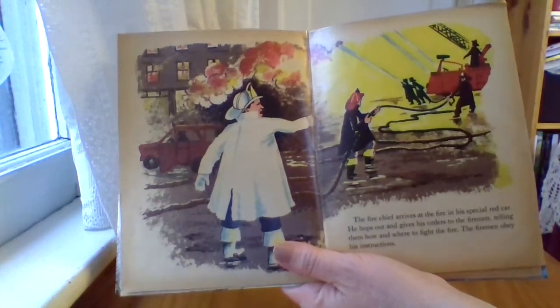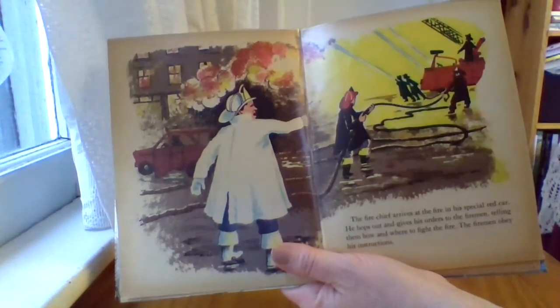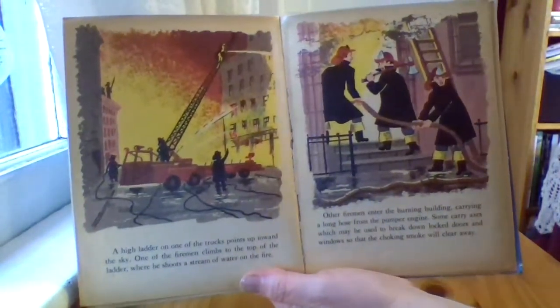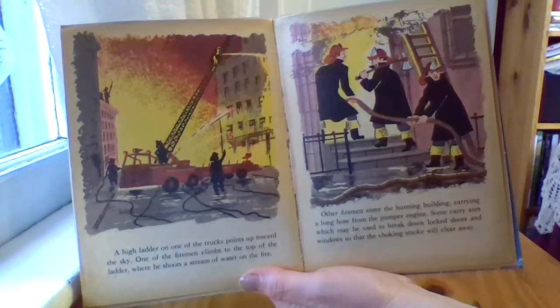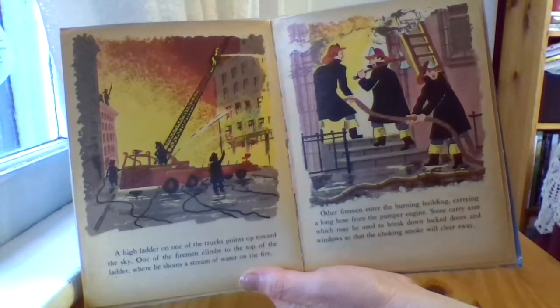The fire chief arrives at the fire in his special red car. He hops out and gives orders to the firemen, telling them how and where to fight the fire. The firemen obey his instructions. A high ladder on one of the trucks points up towards the sky. One of the firemen climbs to the top of the ladder, where he shoots a stream of water onto the fire. Other firemen enter the burning building, carrying a long hose from the pumper engine.